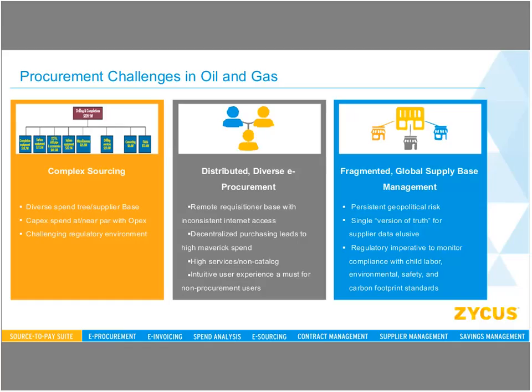And the final area is really from a supply-base management standpoint, the fact that operations are global, the spend categories and therefore the suppliers that provide them are extremely diverse. So it poses a number of challenges. First, persistent geopolitical risk. So oil and gas companies operate typically in areas of the globe that are experiencing the most risk from a geopolitical standpoint, be it regime changes or being prone to different kinds of weather-related events. All those things spell potential risk and complexity from a supplier management standpoint.